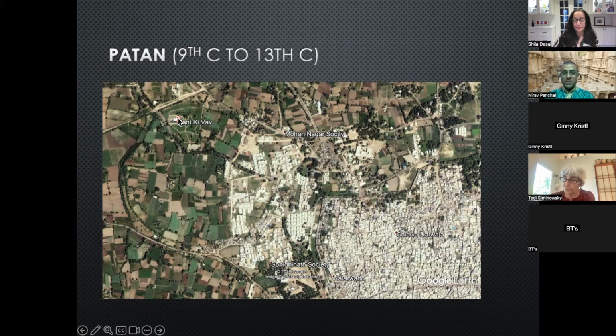So Rani-ki-Vav was discovered properly. If you notice, can you see a circle around here? That's the old 11th century pattern. Can you also see my screen and scrolling? Yes, so this is the old city of Patan. Everything is buried. Only the stepwell was excavated, in 1981.